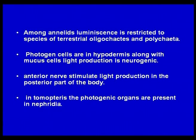And the photogenic cells are present in the hypodermis along with mucus cell production, and all these are under the control of a nervous system. Hence, we can consider this a neurogenic reaction. And this is well exhibited in oligochaetes, as I have already given you. For example, in Pheretima, you can see the slime production from the hypodermis, and this slime is given out when they are stimulated, and the slime exhibits the luminescence.